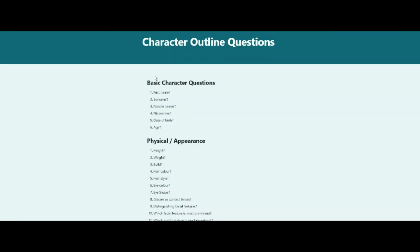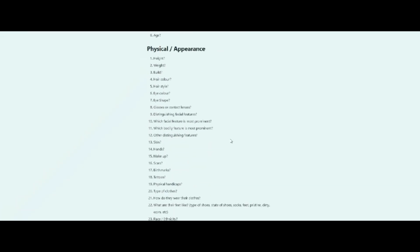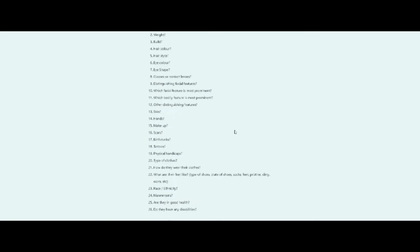Of course, there's the basic info, name and date of birth. There's also the physical appearance. Now, there are some questions on here that I haven't really seen on any other character questionnaires, such as which facial feature is most prominent or which bodily feature is most prominent. Now there's also, of course, the usual hair color, birthmarks, tattoos, all that good stuff.